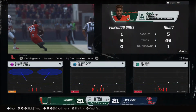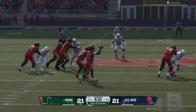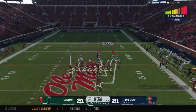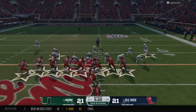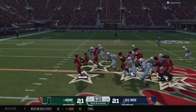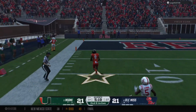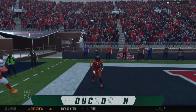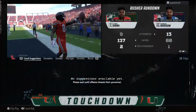And a nice first down gain there. They get him down, but very close to the first down marker. Come to the line for 2nd down and very short now. The back's got it. He breaks free. Breaks into the clear. Inside the 10. Touchdown, Miami. They battled all the way back to take the lead.